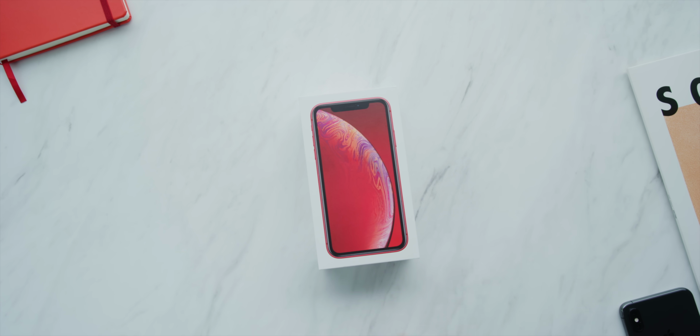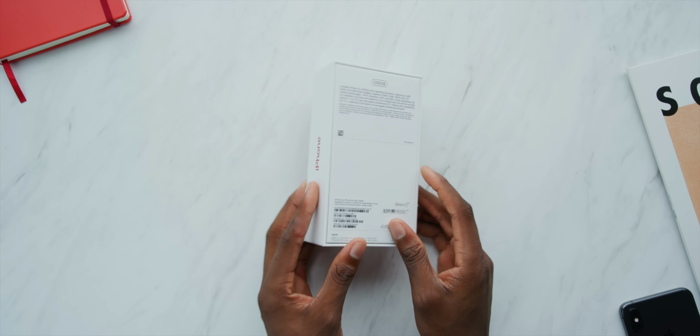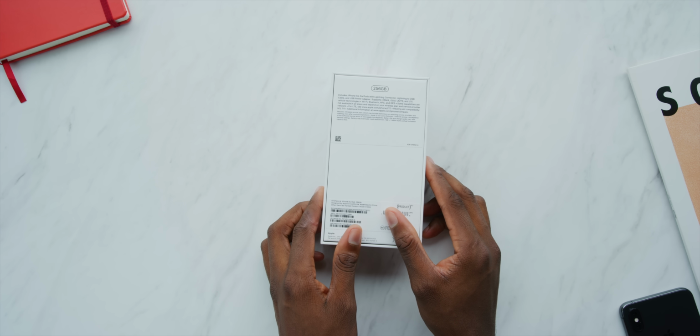This time we're coming at you with the brand new iPhone XR. You didn't forget about this one, did you? So the iPhone XS and XS Max came out a couple weeks ago, and now their incoming, slightly cheaper $750 iPhone XR is starting to ship.